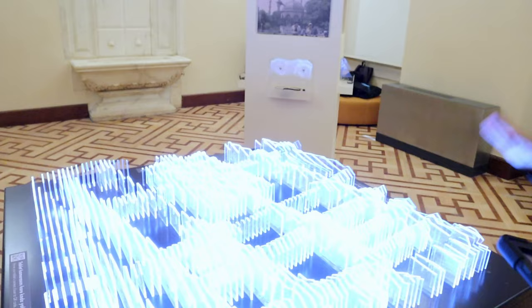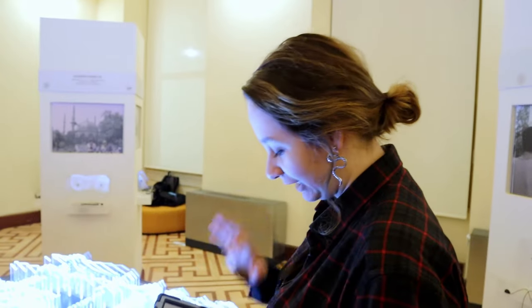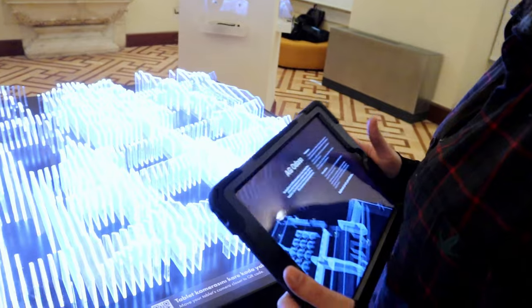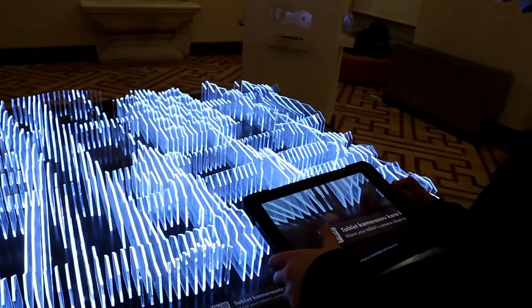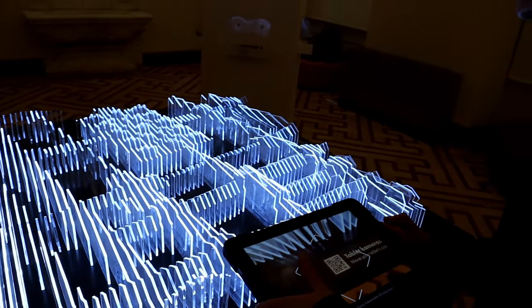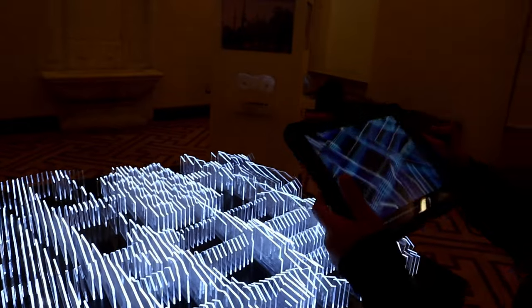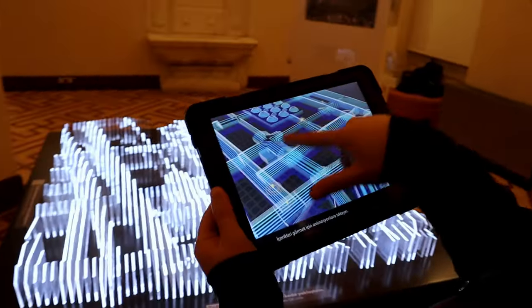Now, in here, there is a Grand Bazaar plan and it's really fantastic. You can see there is a QR code here, and then you put your QR code here again. Wait a second, I'm going to open it. And now you can see the plan of the Grand Bazaar and here is the man.